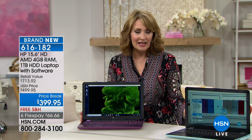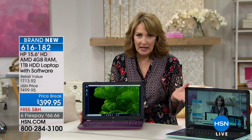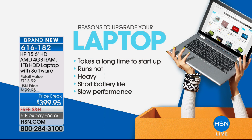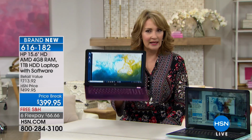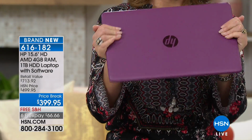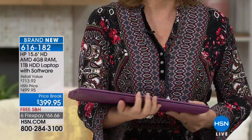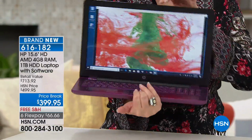If you have an old dinosaur and it's driving you crazy and it's slow and it's hourglassing on you and you're constantly having to turn it off and restart it and reboot it, and it's no fun to use. It's frustrating. This is your upgrade. This is your new computer. You will have it for years. I love how light it is. I love how slim it is. I mean, look at this beautiful thing. It has everything you want in a new computer without the $500, $600, $700 price tag attached to it.